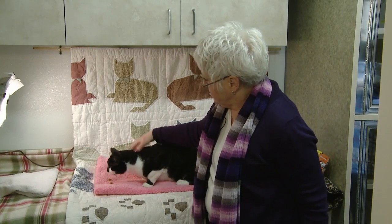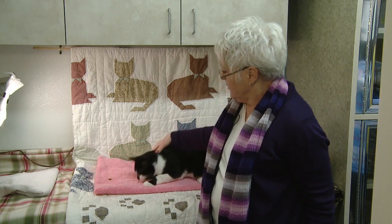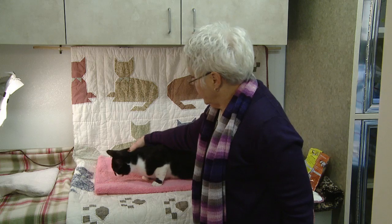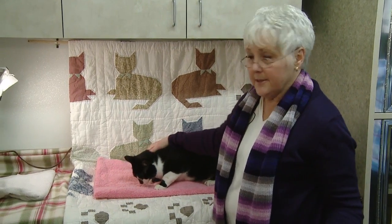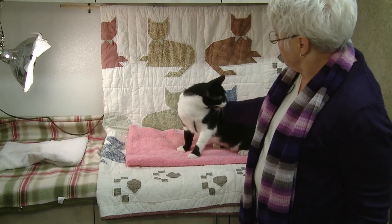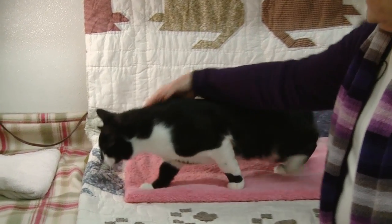This is Raz. Raz is a beautifully marked black and white. Our volunteer pointed out that he has the Holstein thing going on. That would not be in size necessarily, but it would be in color pattern. A little too much white for a true tuxedo, but what an absolutely lovely kitty.